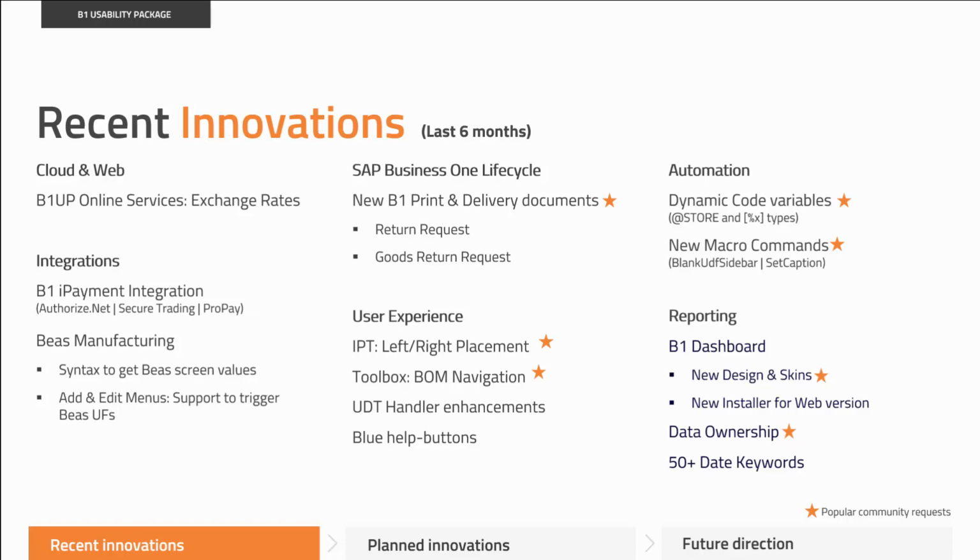We had some other minor things like the toolbox bill of material navigation. When you click a link to an item which has a bill of material, you can choose if Business One should navigate directly to the item master data or to the bill of materials. You can choose the behavior now. There are also some UDT handler enhancements, and also the blue help buttons that we talked about regarding the iPayment. It's pretty much the same. In automation, we have new macro commands, and also the dynamic code UF can handle variables like the store variables from macros, and also the regular report type variables from Business One.